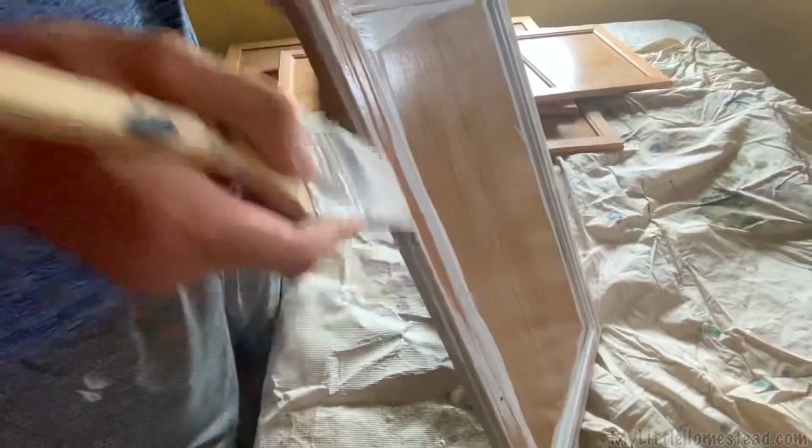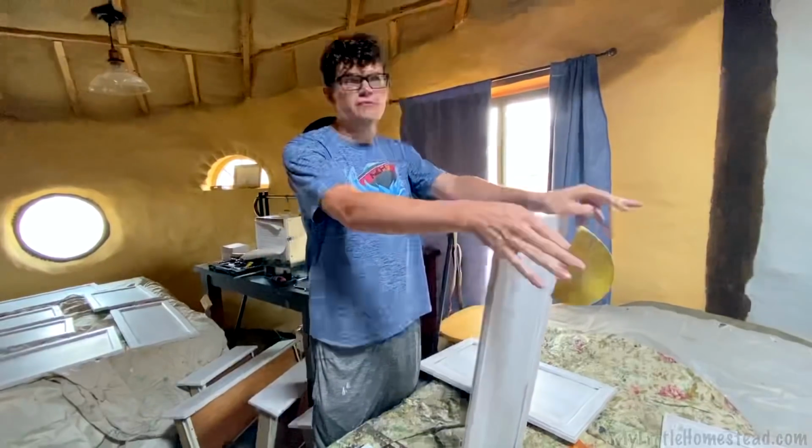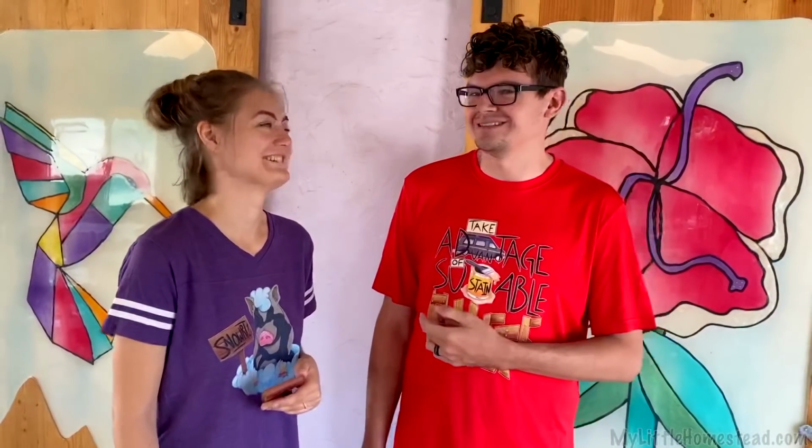We take them over to Shay's room, which is really nice because we can work in some air conditioning. Windows open, so there's that, but mostly air conditioning. We decided to sand in between the coats. We didn't do it on the base cabinets just because we figured it wasn't necessary, I suppose. Don't know if it actually helps with the texturing of it, but it makes us feel better about it. It did make us feel better.